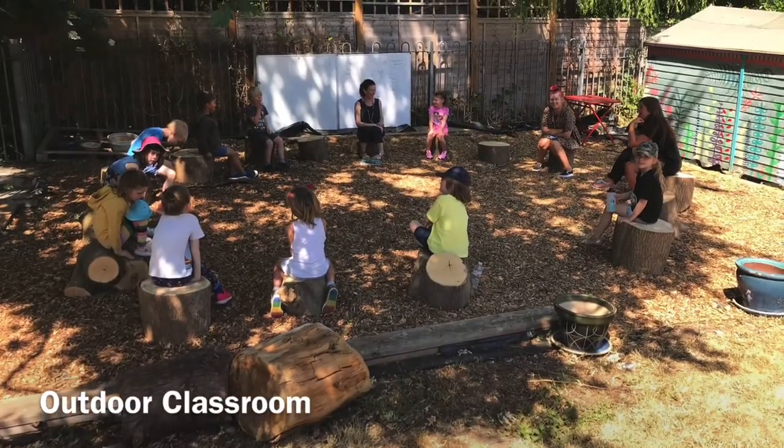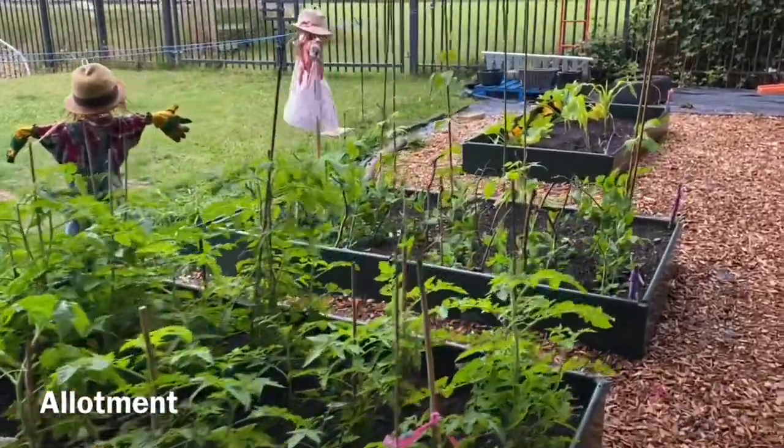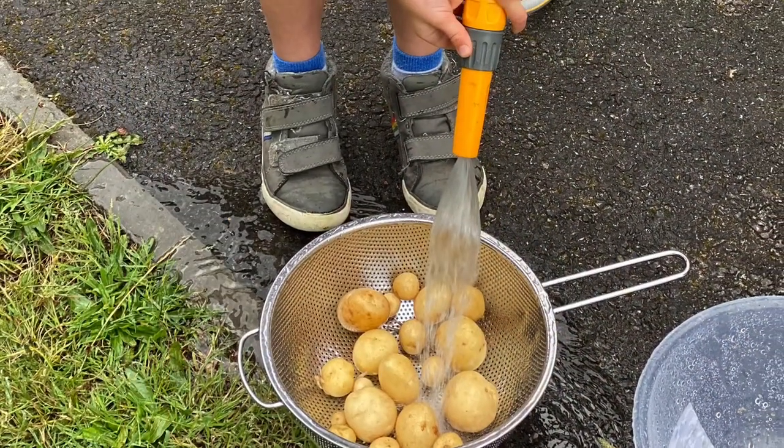We have worked hard over the past year to develop our outside learning spaces. We now have a fabulous outside classroom and a wonderful allotment space where children learn about the growing process from seed to plate.